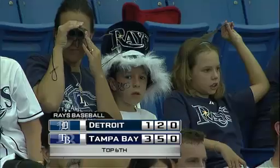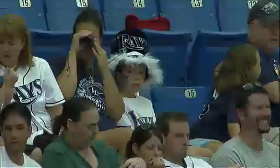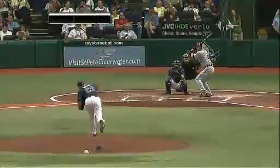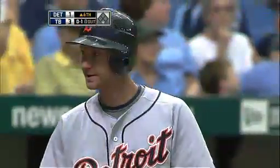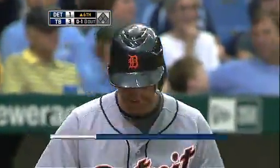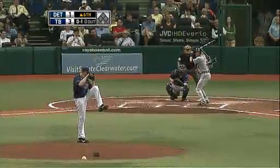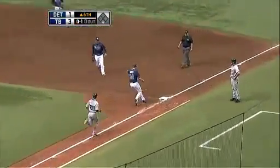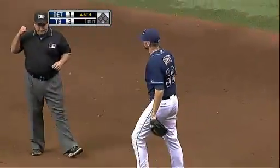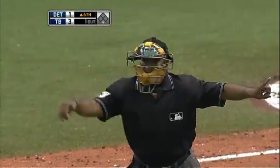From Tropicana Field this afternoon on a kid's Sunday, we go to the sixth inning. Adam Everett, the shortstop, leads off. Pitch is a first pitch strike. 76 pitches for Davis, one pitch into the sixth. Ground ball right side. Carlos with Davis covering. So Everett is out of there. One up, one down, and we'll swing around to the top of the batting order, Curtis Granderson.